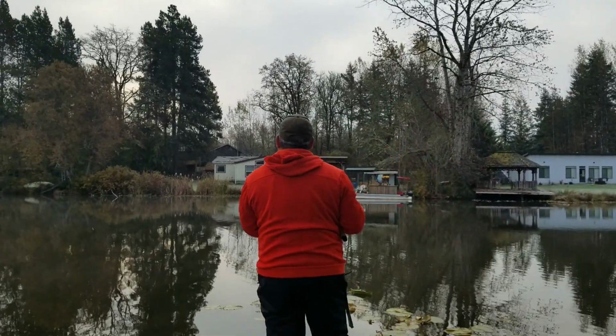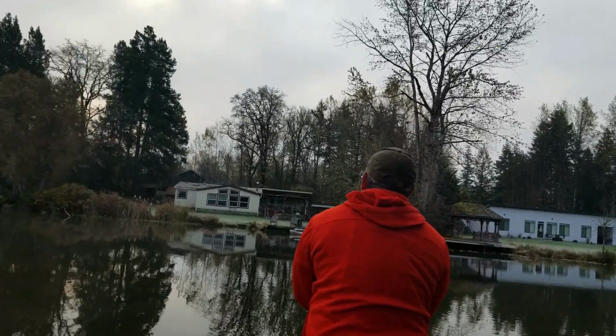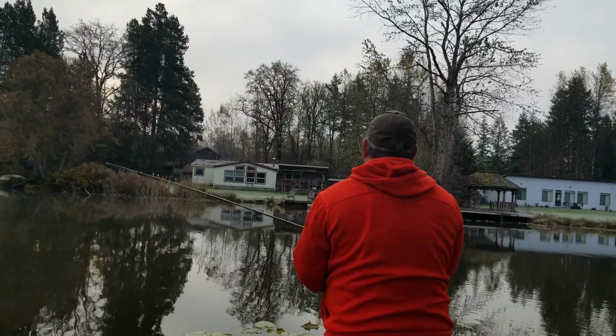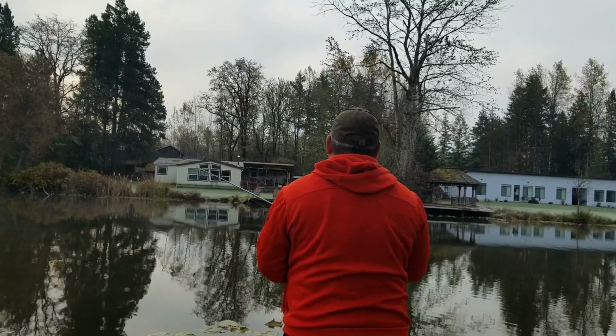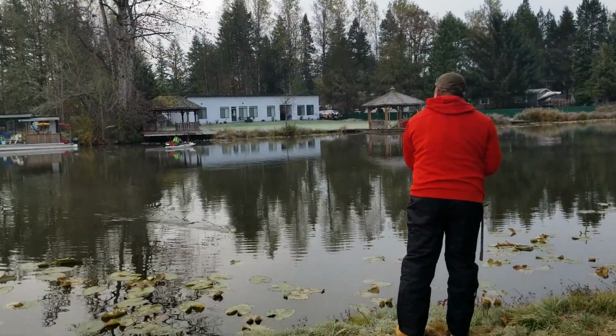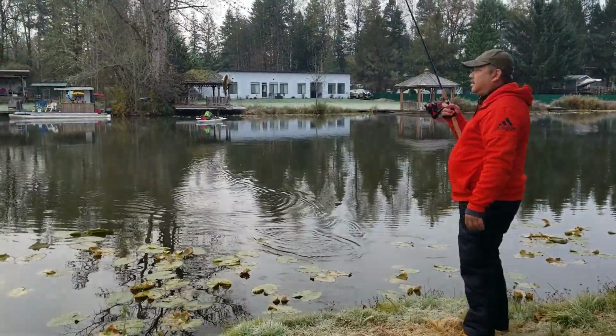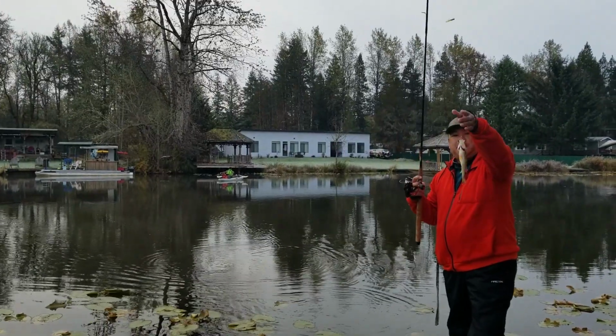And I was trying to explain to them that they have to watch out for these lily pads in front of us because you can get caught up in it or you can lose a fish. But before I can even go any further, bobber went down, had a fish on. So here it is, first cast. I mean, just minutes after being there, throwing the rod out.